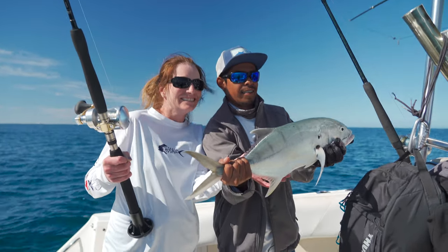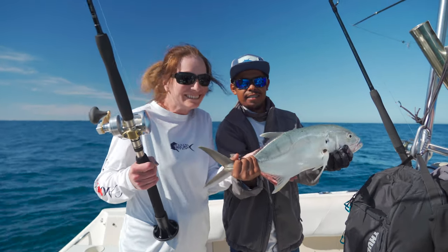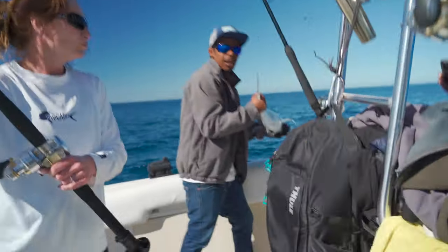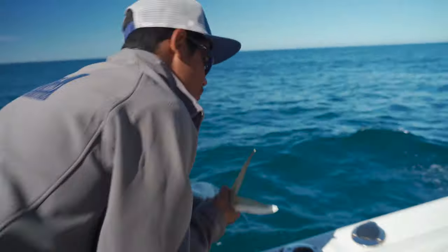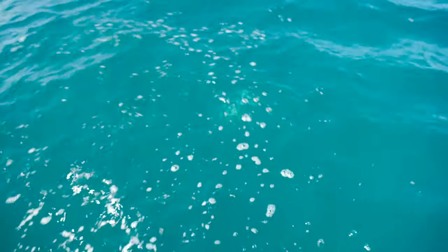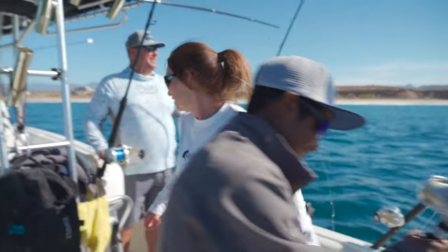Must have been for a swim. Good. Right? Yeah. So we're releasing the little jack. And off he goes. Woo! Okay, let's go get some more.